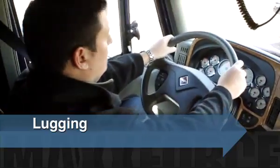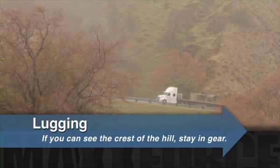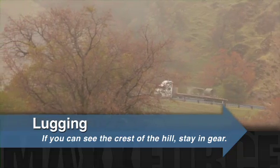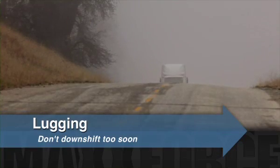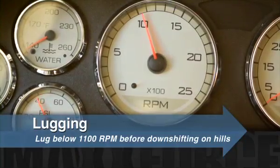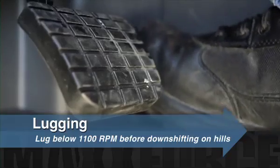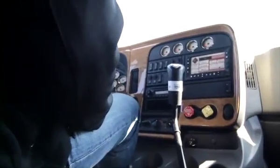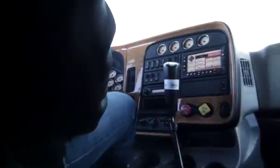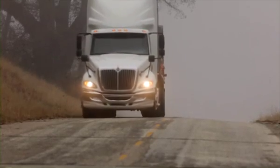If your engine speed drops or falls below 1,200 RPM and you can see the crest of the hill, stay in that gear as you approach the top. Again, drivers will need to be patient before downshifting. Lug it down slightly below 1,100 RPM before downshifting when climbing grades or under extreme load conditions. This technique will allow the engine to stay in top gear longer while utilizing its massive torque range to keep your load moving. Plus, it helps save fuel.